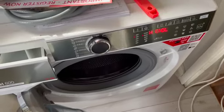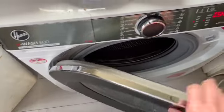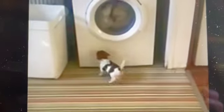Then there's the other thing about the door I don't like, and it's not just on this machine, it seems to be a trend, to make them big and black, hiding the washing. Why? Anyone with a toddler, a puppy or a kitten knows the fascination of watching the clothes going round and round. It's a visual delight, and for some reason it's no longer acceptable to have this small guilty pleasure anymore.